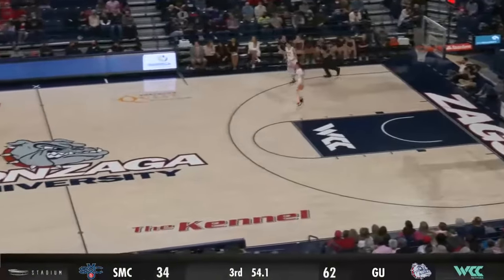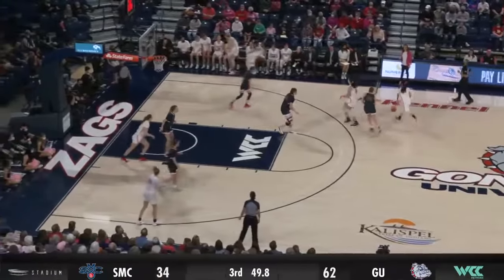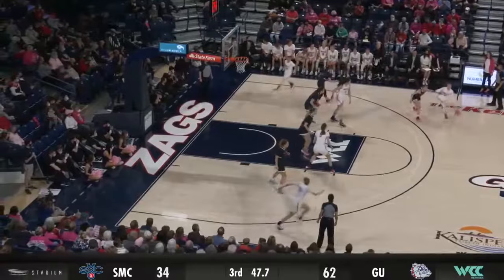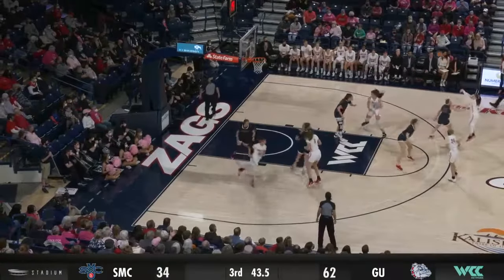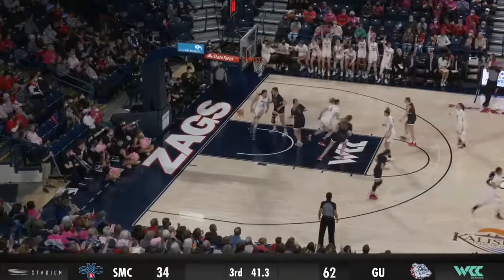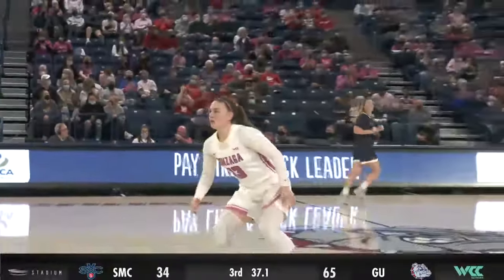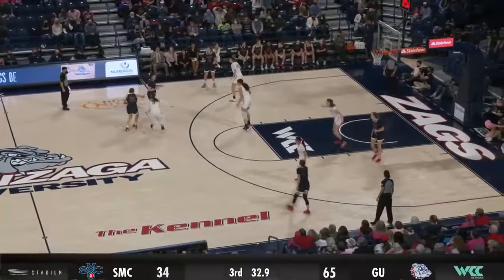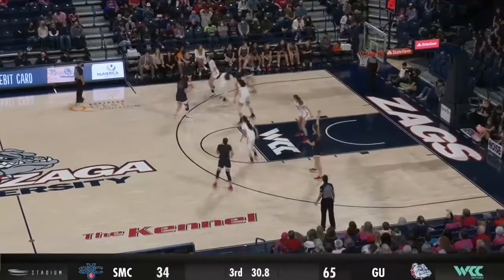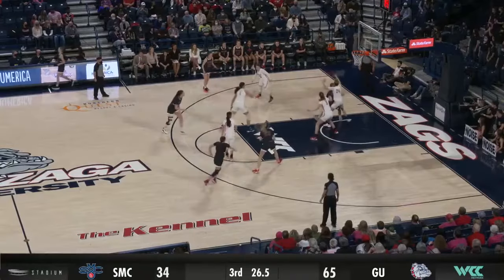Hybens and Walker enter the game with Ejim and Little taking a seat. The Zags roll right into their offense, working the left and right side of the court. And Walker takes the three, and she nails it. Three! Yes, ma'am. Yes, ma'am. And she gets right back on defense. The Zags celebrate, but they know when it's time to keep it going.